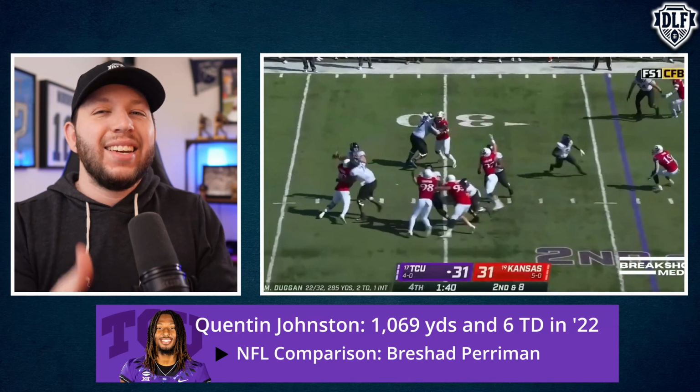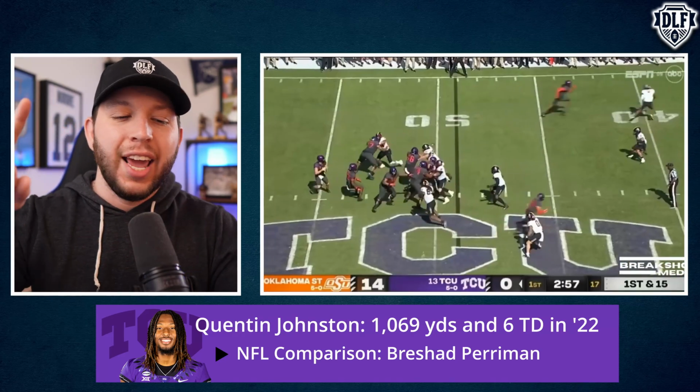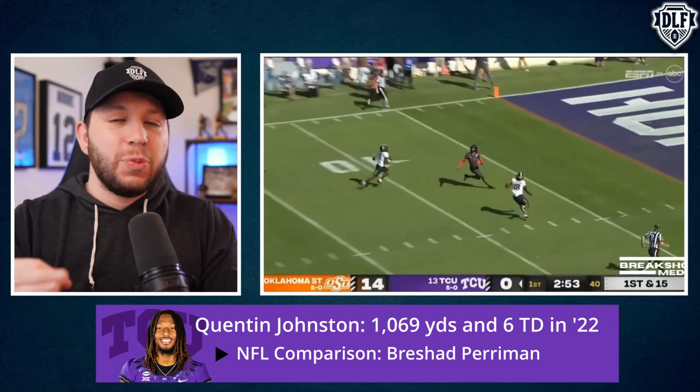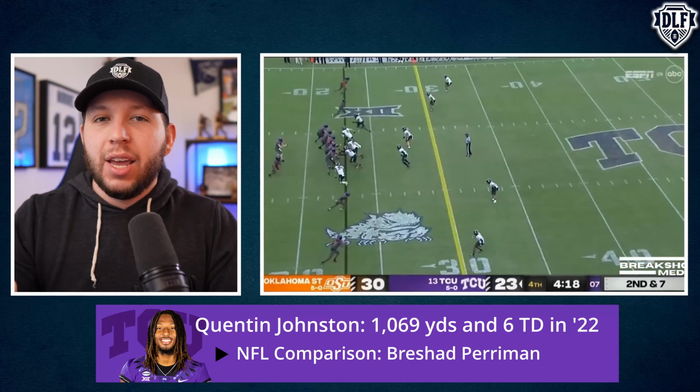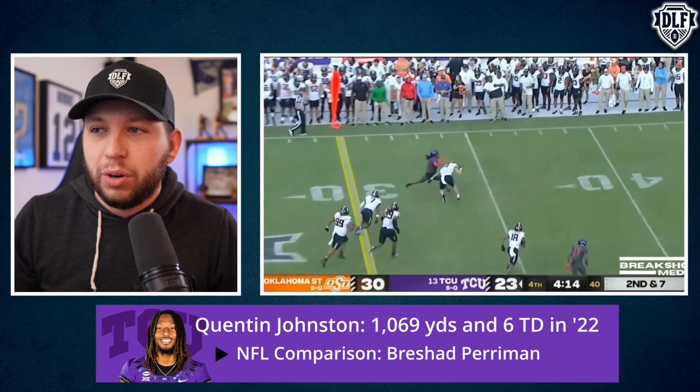But when you really dig down into it, you see the drop issue. You see him playing down from his size. You see inconsistencies on a play-to-play basis that are just maddening to watch because you just saw a highlight reel play just moments before, and then you know that he can do anything that he wants to on the field, but he just doesn't do it all the time consistently.